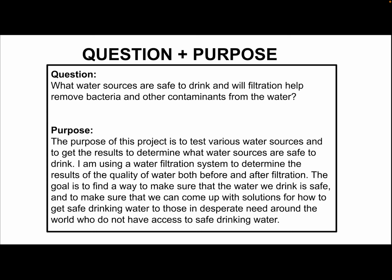I am using a water filtration system to determine the results of the quality of water both before and after filtration. The goal is to find a way to make sure that the water we drink is safe, and to make sure that we can come up with solutions for how to get safe drinking water to those in desperate need around the world who do not have access to safe drinking water.